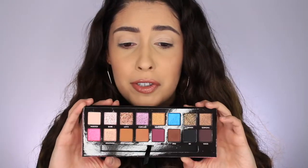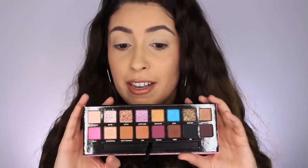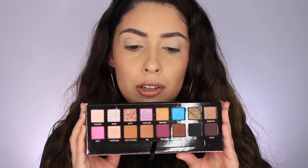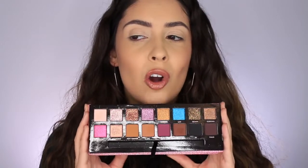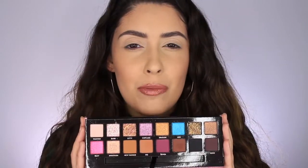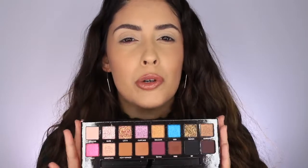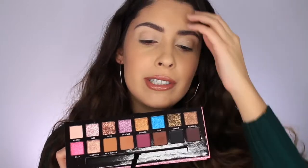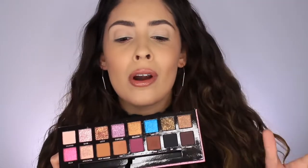Now, kind of my first impressions on this palette, I really like it because I love the neutral tones they put in here, but I still like the fun colors. I'm not gonna lie, I'm kind of over seeing blues in all these eyeshadow palettes coming out now. I feel like there's a random blue in everyone's eyeshadow palettes, and not saying I don't like blue, but I wish there was something else in here that maybe I would have used more, because I don't wear blue eyeshadow.